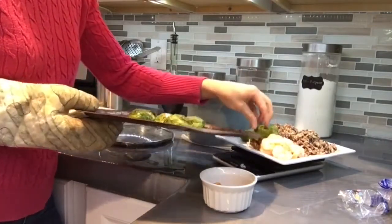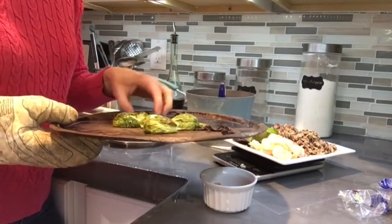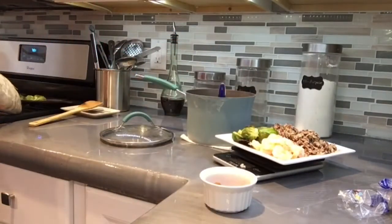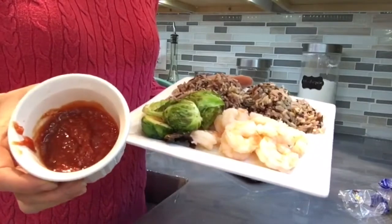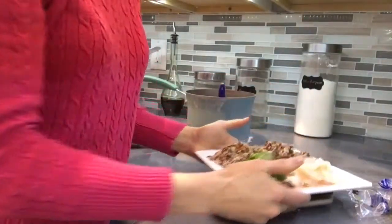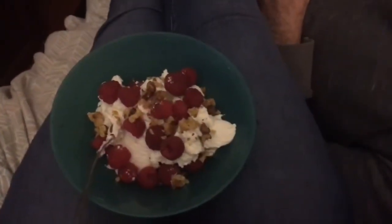And I just bake those in the oven with a little bit of olive oil and some salt and pepper. So that's dinner. Nice and easy. A little bit of cocktail sauce. And then I will show you my nighttime snack. Cream and some peanuts.